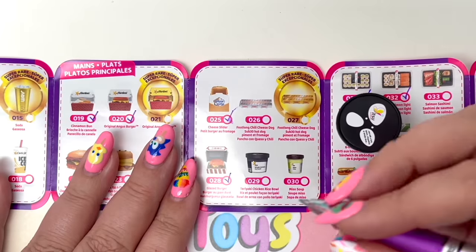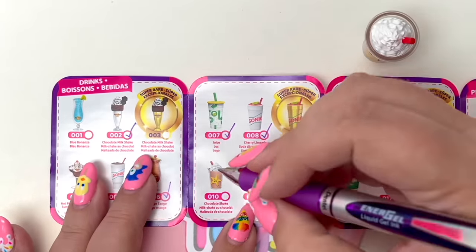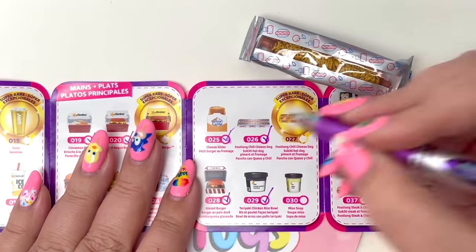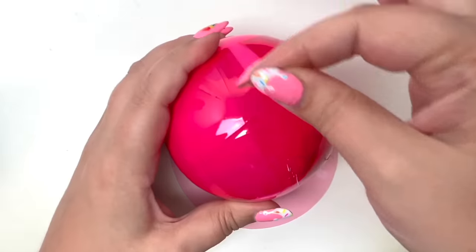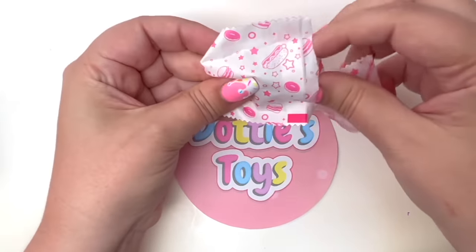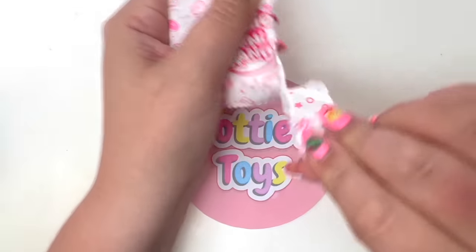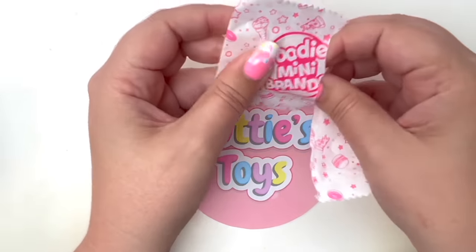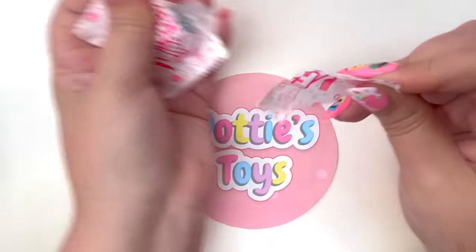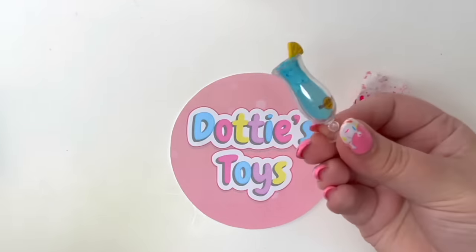So we have our Itsu Teriyaki Chicken Rice Bowl. We have our delicious looking chocolate shake. And here is our teeny tiny foot long chili cheese dog. We have another little Subway cup. A very teeny tiny piece, another corn dog. All right, we have another one of the blue Hard Rock Cafe glasses.